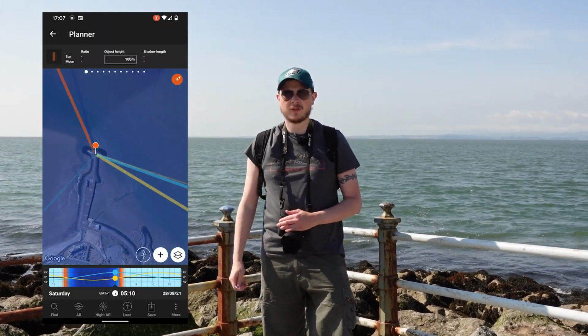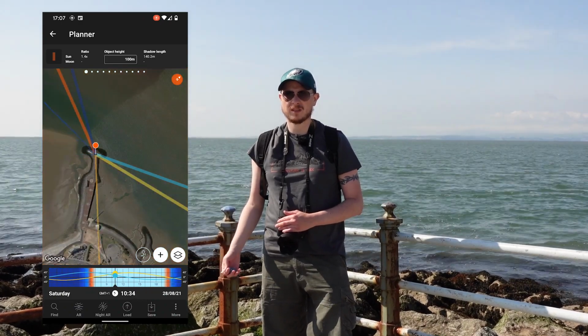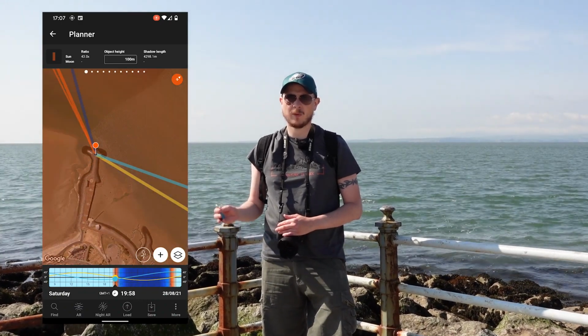You can also use apps like The Photographer's Ephemeris or PhotoPills and that'll give you a really good indication of exactly where the light's going to be at any point during the day.